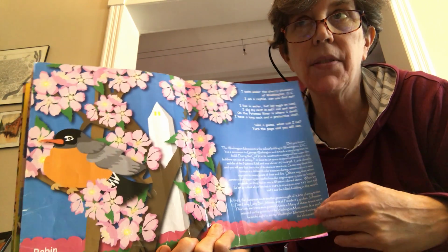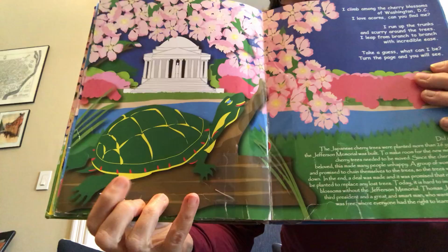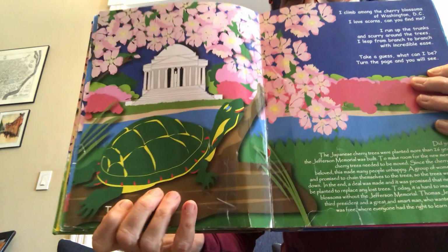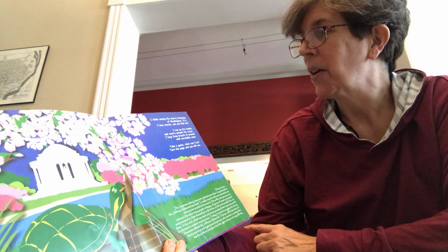Are you thinking of something that starts with a T? That's what I'm thinking. Do you see it? That's right. There are turtles that live over in the tidal basin area. All right, here we go with our next riddle.